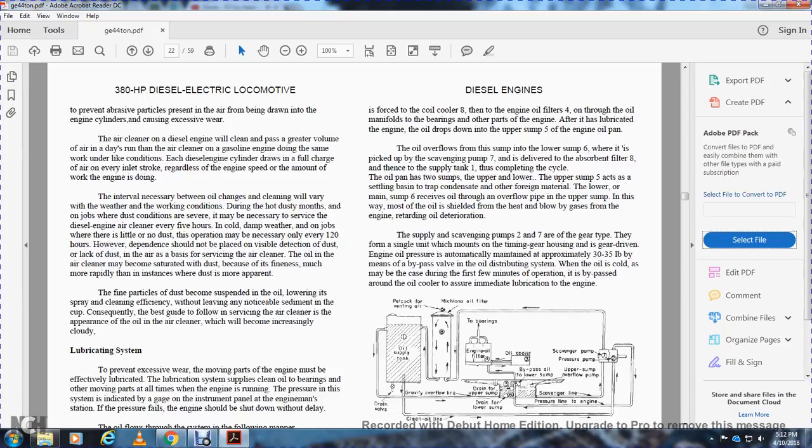To prevent abrasive particles present in the air from being drawn into the engine cylinder and causing excessive wear, the air cleaner on the diesel engine cleans the air passing through it, considering the volume of air used in a day's run. The gasoline engine air cleaner does the same work. The condition of the diesel engine cylinders depends on a full charge of air on the inlet stroke, regardless of engine speed or the amount of work the engine is doing.